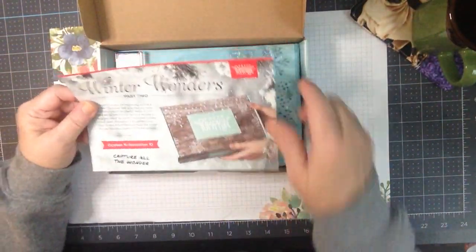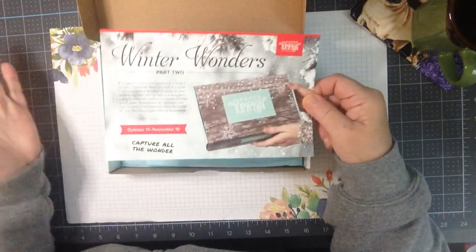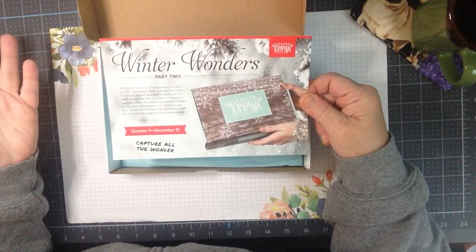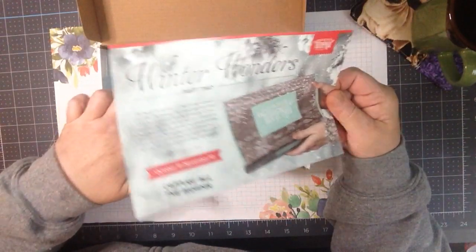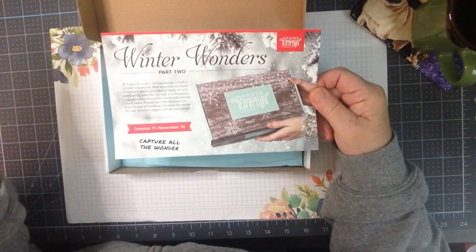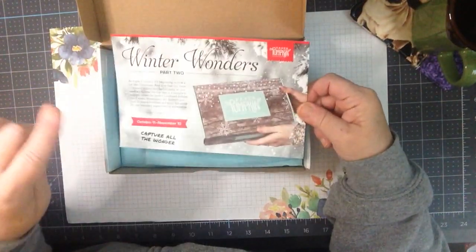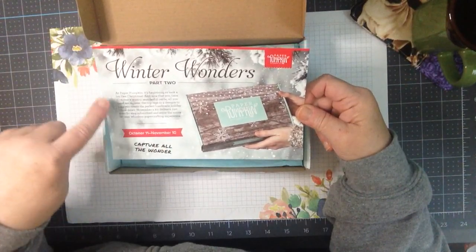Now, this is part one of two of the Winter Wonders series. This is something new Stampin' Up! is doing. I mean, they're always looking to improve things. So this box here, and again, I'm going to spoil the surprise, is going to be cards. The next month, which is the November box, is going to be tags.